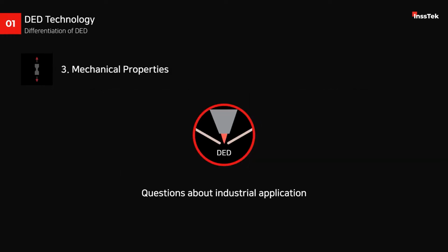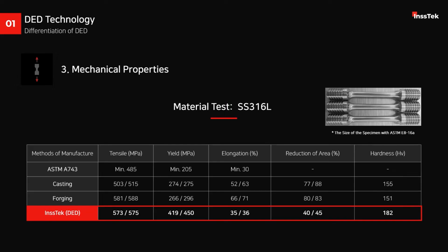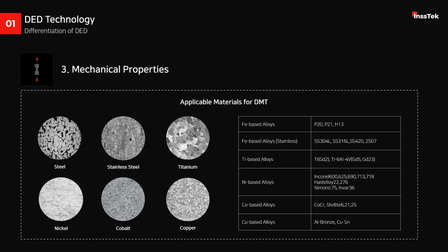Third advantage is mechanical properties. Many people have questions about the applicability of 3D printed metal part to real industry. I brought an example for comparison. These are mechanical properties of stainless steel 316L fabricated with various methods. DED cases' values are similar or better than those of existing methods, and also they can be improved through subsequent process such as heat treatment. InssTek has standard process recipes of more than 20 types of alloys in the table. Various metals such as titanium, steel, nickel, copper, and cobalt are available.